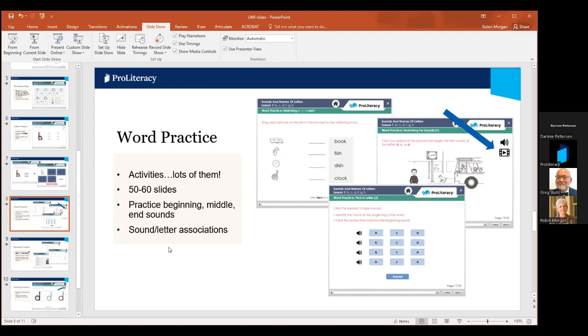Then you've got another example where students listen to a word and determine whether the word starts with the letter B, C, or D. And in the other activity, with the arrow on it, students click on pictures that begin with the sounds of the letters B, C, or D.